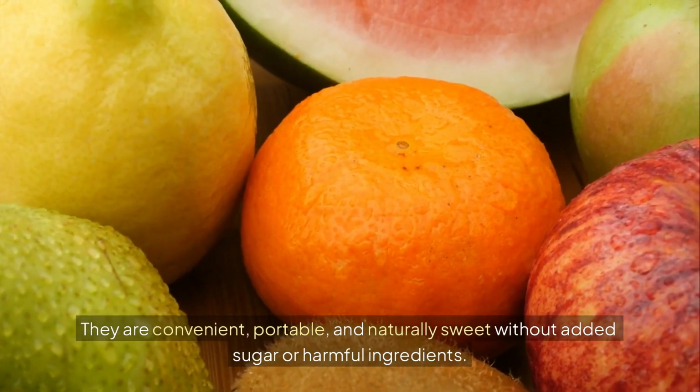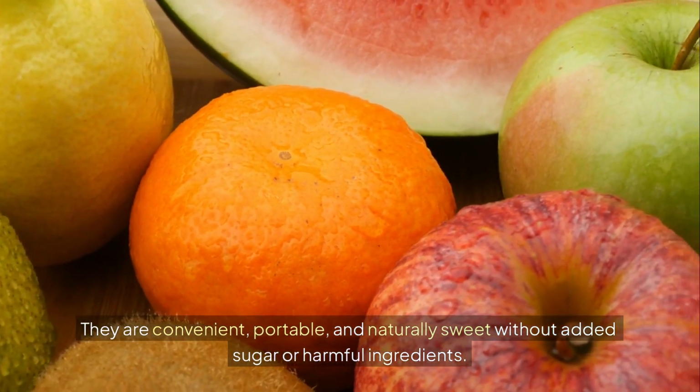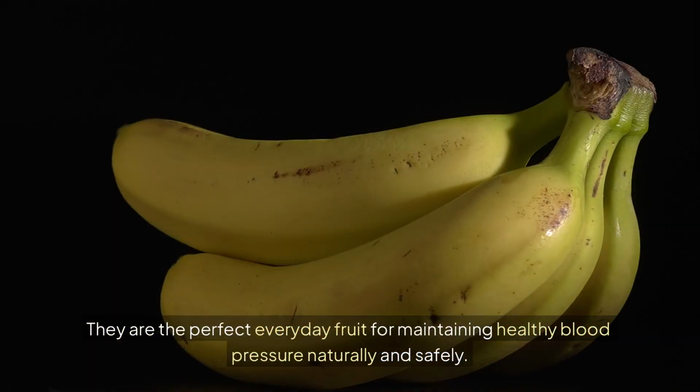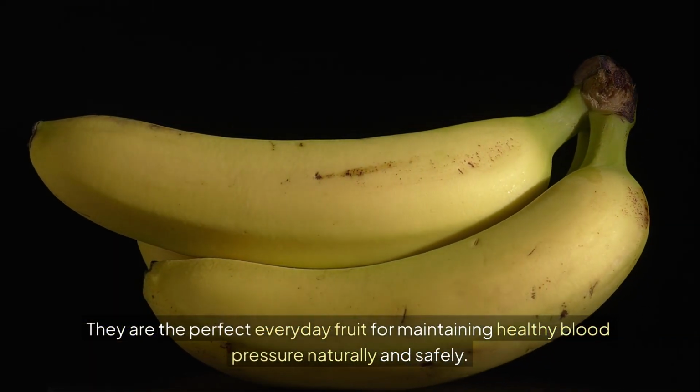They are convenient, portable, and naturally sweet without added sugar or harmful ingredients. Regular banana intake supports balanced pressure and lowers risk of heart disease over time. They are the perfect everyday fruit for maintaining healthy blood pressure naturally and safely.